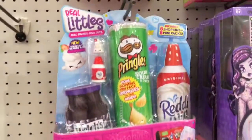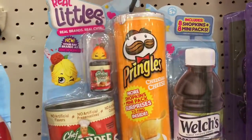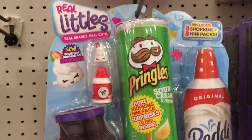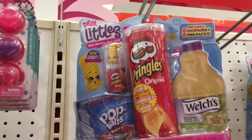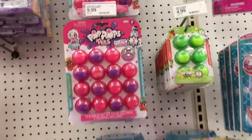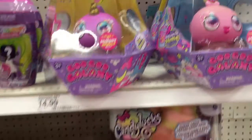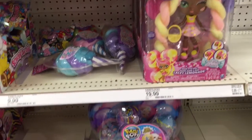They also have a ton of the packs. And thank you for the heads up that some of the packs may have the same visible character, but not the same blind bags. Needless to say, I'm still missing several from my collection. But they're awesome. They have those little guys, the candy locks, the bigger dolls.